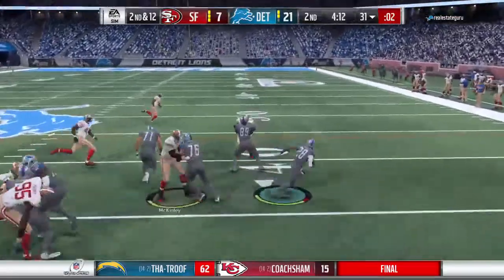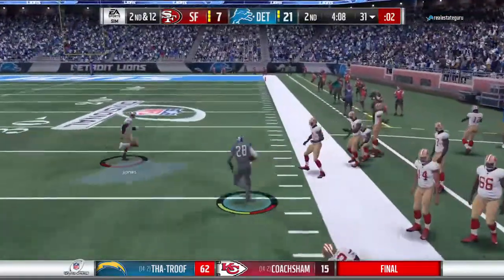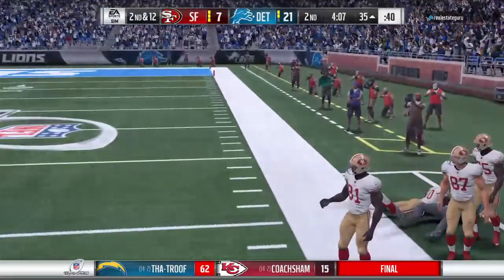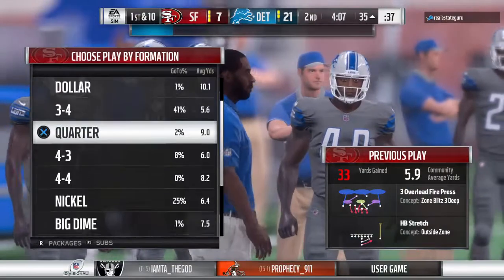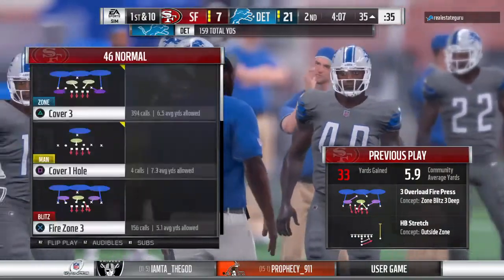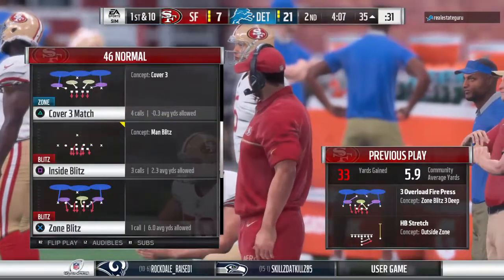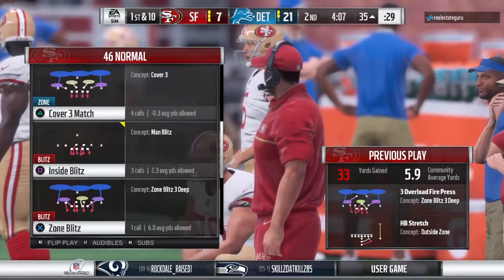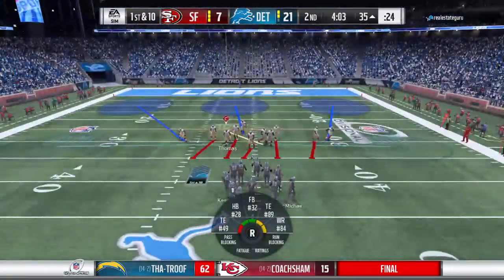Now a handoff looking right. They find some open field here. How did he stay on his feet? That one good for 33 and a first. Boy, he does it at a high level, doesn't he? Because when I watch him, I think of his vision. Straight ahead, peripheral. Also has that sense of where holes are going to be before they actually open. I think that helps set him apart from many of the other backs in the league.